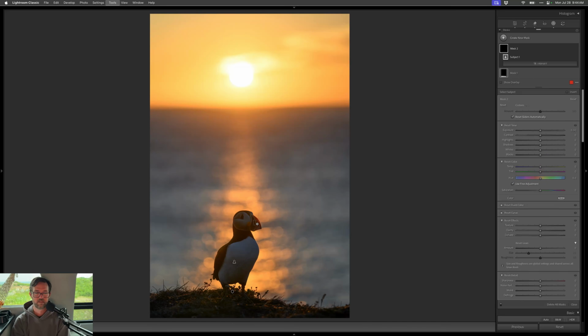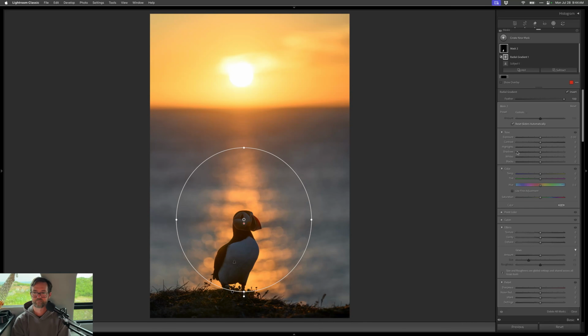Subject select, intersect with radial. Let's go ahead and drop those blacks so he doesn't look so washed out and weak. Let's do one more subject select, intersect with radial just around the head here. That way I can lift up the highlights, maybe the exposure a little bit. Cool off the white balance so he's less yellow in the face. And then let's try a little pop of whites there. Let's see what that does. That's pretty good.